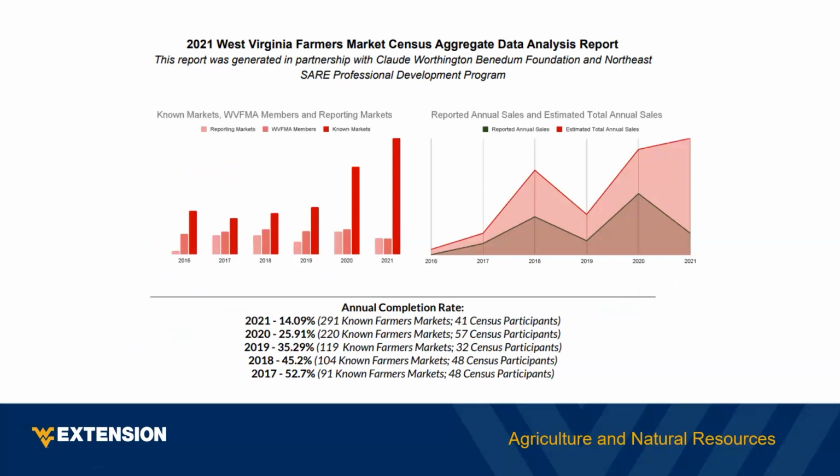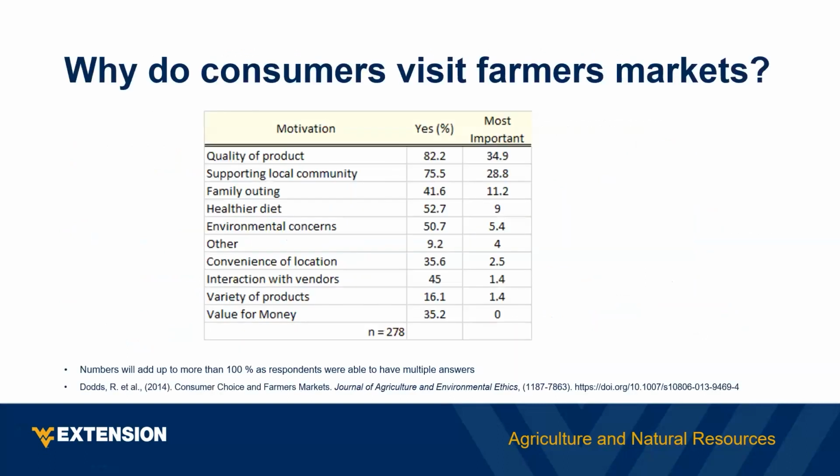All right, so here's just a look at the data, and I don't know if Lisa has discussed this at some of the other programs or not, but the little trends there on the right just kind of show you over the last 5 years or so where the market has been trending related to farmers markets. All right, so why do consumers visit farmers markets?